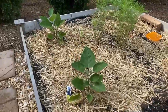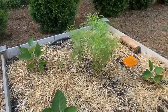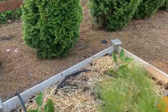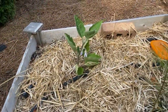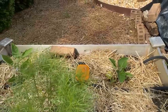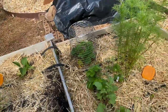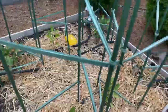Our eggplant. This is something we were a little worried about, but now we're starting to get flowers on our eggplant, and we've got a little control over our ant infestation problem, which we had a lot of red ants in here. And that's what you see, like the dog food container over there. I put holes in the top and put cream of wheat in, and they crawl in, and it does work. They crawl in there.